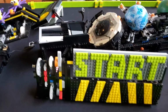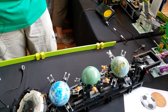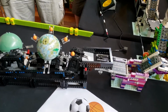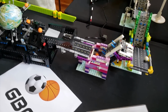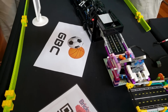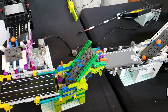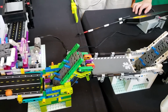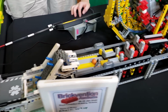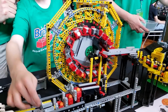Then we've got an Akiyuki's Planet, which again has been seen many times before and works reasonably well. Then we've got a few basic workshop modules here. And then leading on to Akiyuki's Strain Wave. This one has been behaving itself very well. No issues at all.